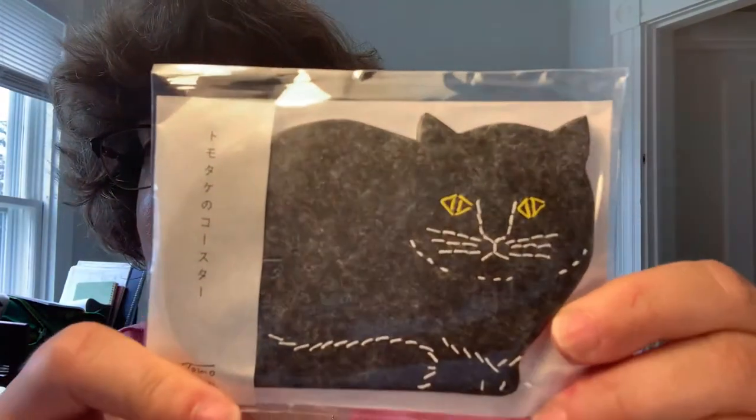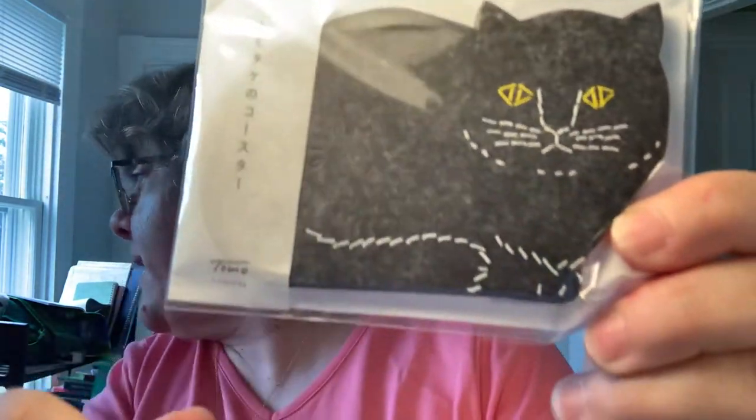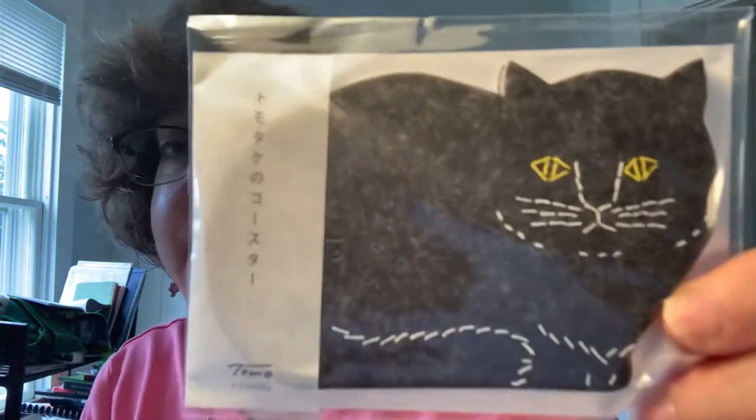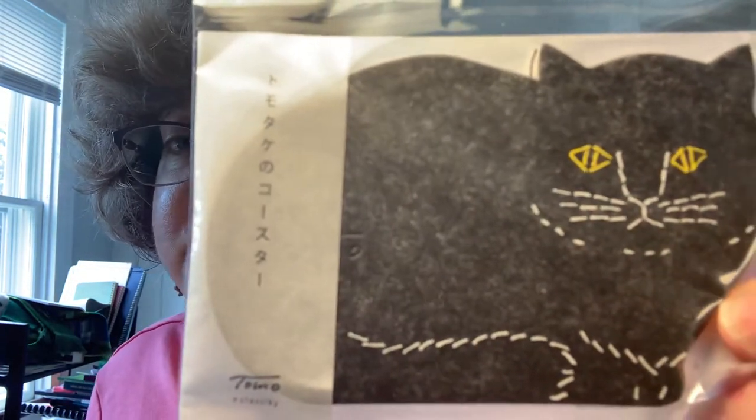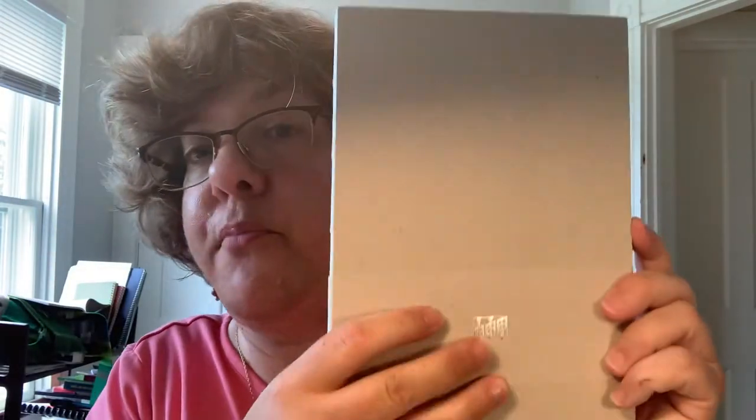Then another thing I ordered from them was these letterpress paper cat coasters. My cat Roxy is not in the room right now, but I'm sure she is looking forward to seeing me use these cat coasters. And then the main item in my Yoseka Stationery order was the Yoseka notebook. They've just come out with this themselves. This is their house branded notebook.